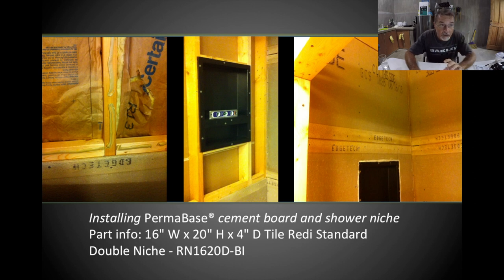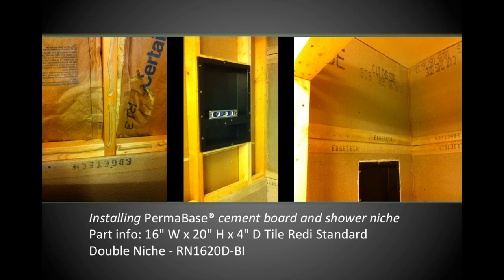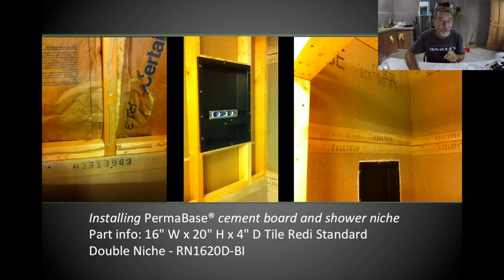Some people are going to say, I heard about vapor barriers and stuff like that. Well, there's two ways that you can actually waterproof your shower, and I'm going to show you the way I did it. There's another way, but the way I did it is, I believe, the preferred method, and you're not going to get any water, and you're not going to have any problem with a vapor barrier inside your walls.